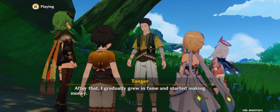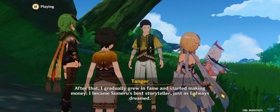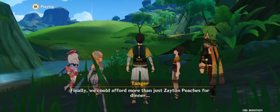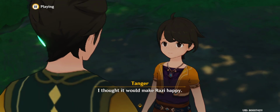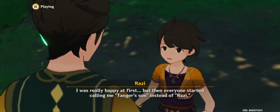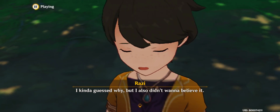After that, I gradually grew in fame and started making money. I became Sumeru's best storyteller, just as I always dreamed. Finally, we could afford more than just Zaytun peaches for dinner. I thought it would make Razi happy. I was really happy at first, but then everyone started calling me Tanja's son instead of Razi. I kinda guessed why, but I also didn't want to believe it.